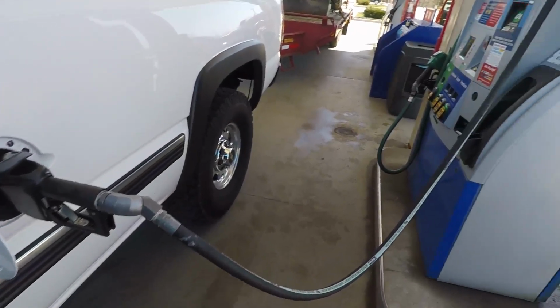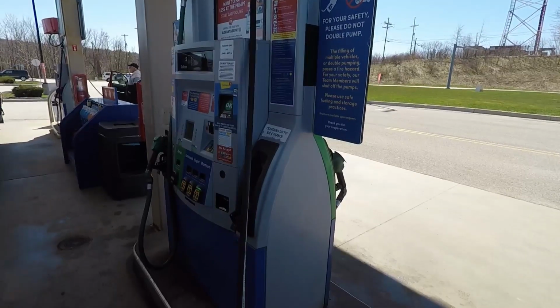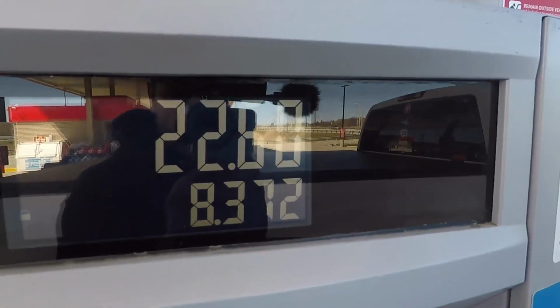Okay, so we're filling up. Came right back to the exact pump, exact same station that I was at the first time, just to rule out any inconsistency of one pump versus the other. So here's where it stopped, and we're gonna go ahead and do the top off.